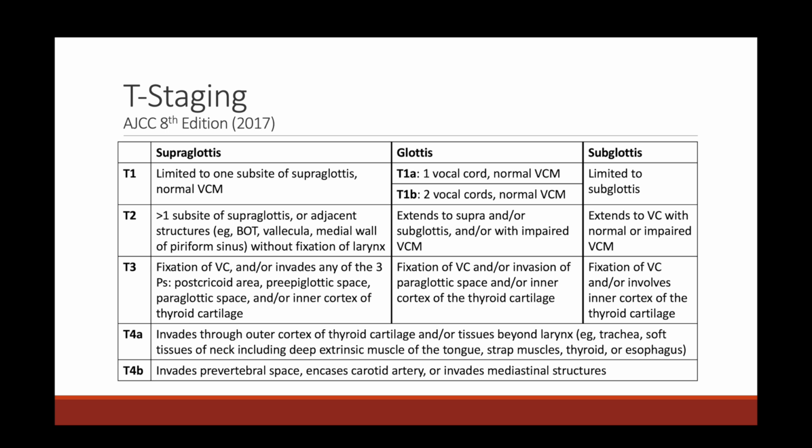So what is common for these three subsites in terms of their T staging? T1 is typically normal vocal cord mobility. T2 is typically if there is impaired vocal cord mobility, but not immobile vocal cords. So impaired vocal cord mobility is typically T2. And then fixation of the vocal cords, meaning that they are completely immobile, is T3. And then T4 is identical for all three of the disease sites.